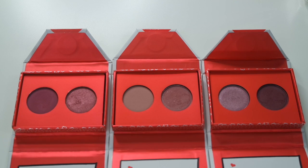Some of the other shadows that I was also using this month are these 3 duos. These are from ColourPop. These are the new pressed eyeshadows, and these came out around Valentine's Day. So I kept these in my everyday makeup drawer actually since I got them, so it's been a little longer than a month. I think it's been like 2 months. And I did use most of these and I did like them, so they are going to be going back.